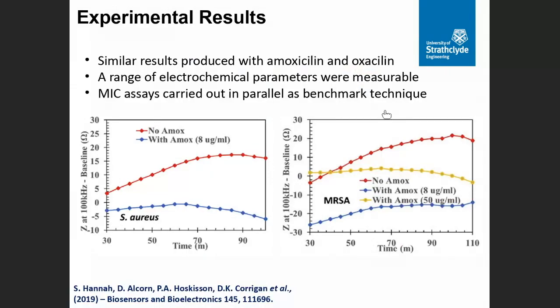And what that's enabled us to do, first of all, we started off by showing different growth patterns for Staph aureus in this left plot versus MRSA, which is the methicillin-resistant Staph aureus. So we've done some tests with amoxicillin and oxacillin. These are antibiotics that should impair growth of Staph aureus, but should enable some growth of MRSA. So we measured a range of electrochemical parameters through the gel. We've got these gel-functionalized electrodes with samples of bacterial culture going on. And then we also carried out some MIC assays as a benchmark.